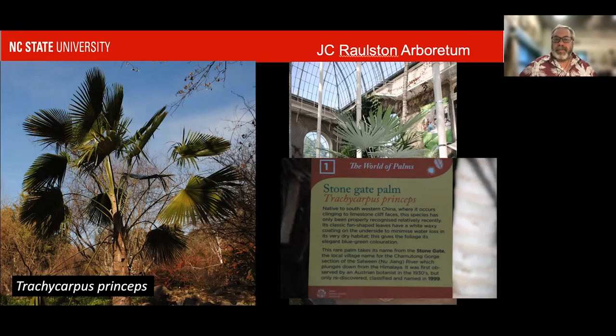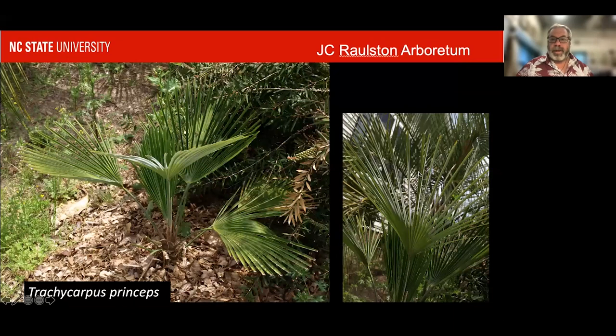It is apparently very quick growing. Although it grows on limestone, I don't think it requires a very calcareous soil, a very high pH soil. A couple more pictures of young Trachycarpus princeps. Really, it's a beautiful plant. I'm looking forward to really growing that for more years.